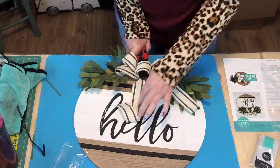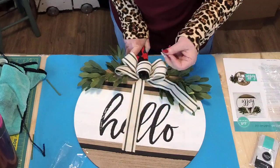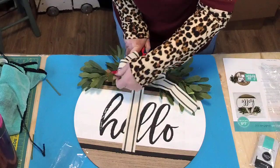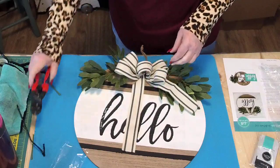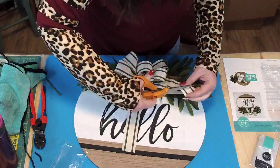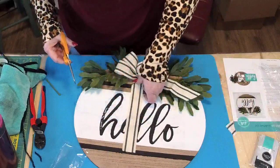So you can lay this ribbon out, double it, and then tie it like you would a bow on your shoe. You don't have to do it this way. Just a little cute double bow is all you want. Okay, that looks like it is in there pretty good. All right, let's just trim these at an angle to give them a little bit of interest and not just straight.